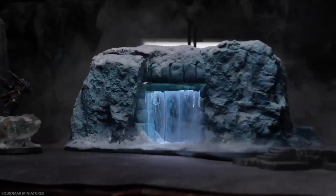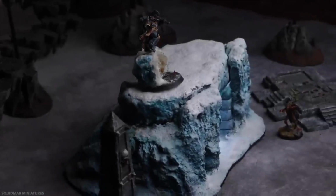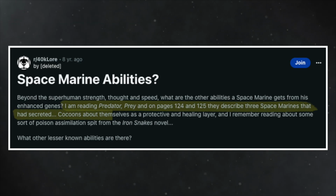This process can protect them from the harshness of the vacuum of space and other extremes of temperature, particularly deeply frigid environments. In trying to grasp the full potential of this implant, I came across this Reddit post. "I am reading Predator Prey, and on pages 124 and 125, they describe 3 Space Marines that had secreted cocoons about themselves as a protective and healing layer." Well, this organ definitely earns the Weaver moniker.